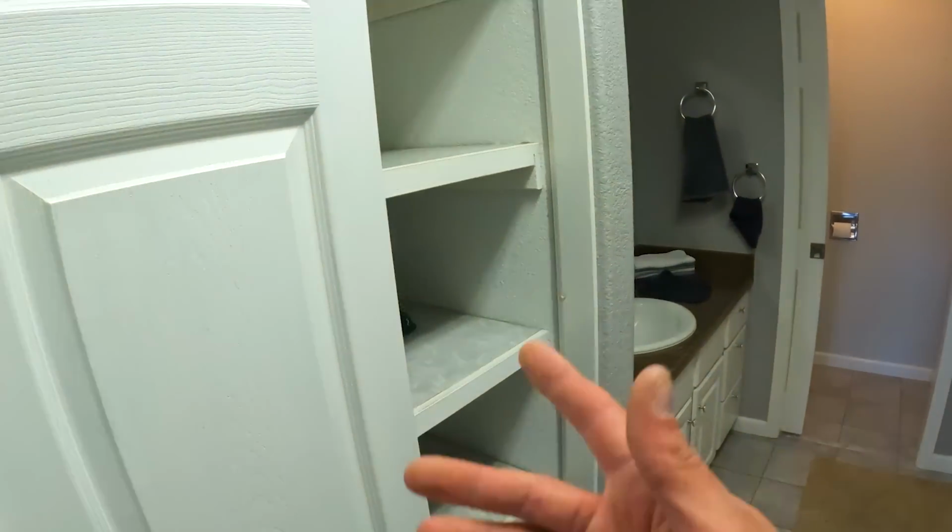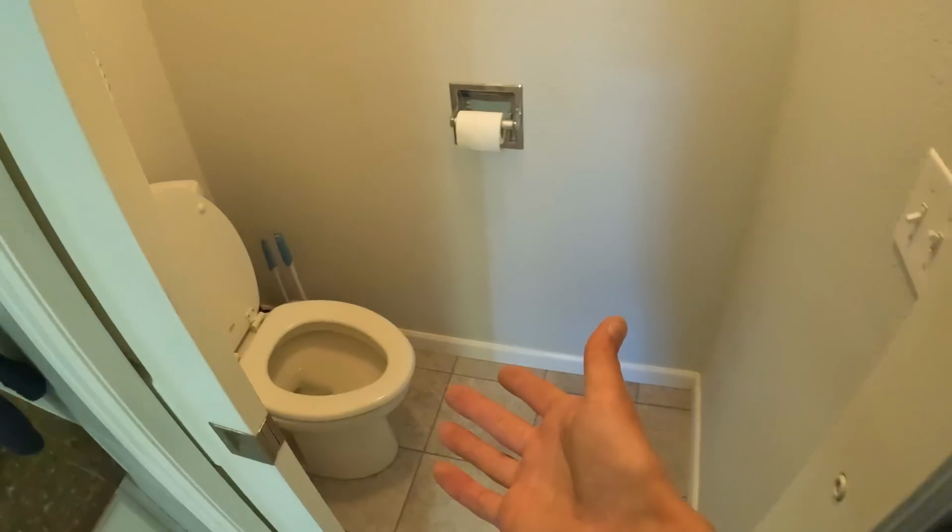But over here, you know, some shelving, sink, bathtub, bathroom. This place is just simple. I think that the people that want to live in a place like this, you're not really thinking too much about the house. The house is secondary to the shop space. And it really is a simple house. There's really not much to it.